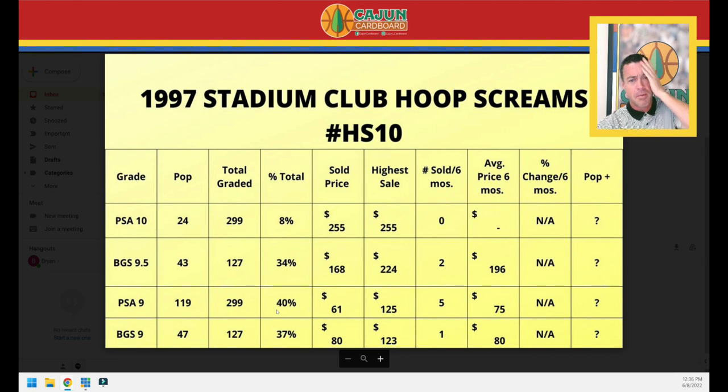So people are leaning PSA with this card, and that might have something to do with the fact that probably many people have submitted these recently because, back in the early 2000s, even near 2010, 2015, the card wasn't worth enough to justify grading, right? But now it is, because a lot's changed over the last 5, 6, 7 years.